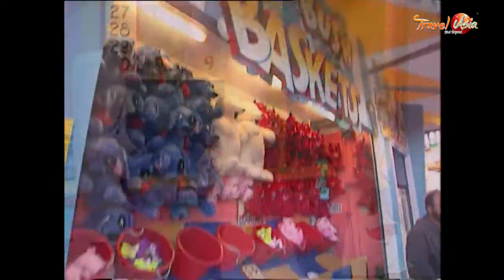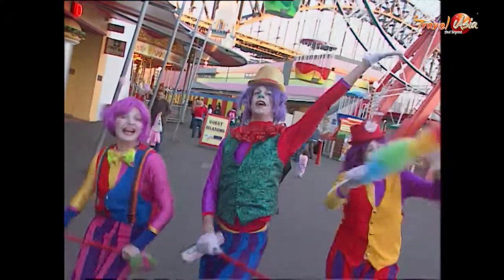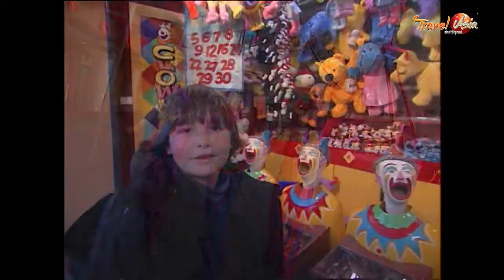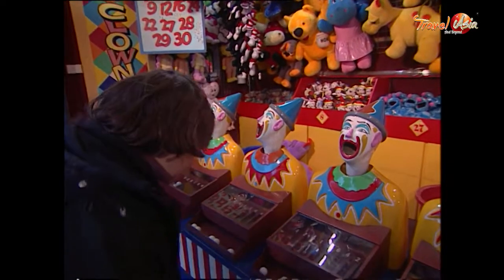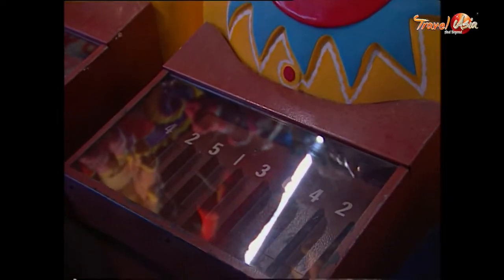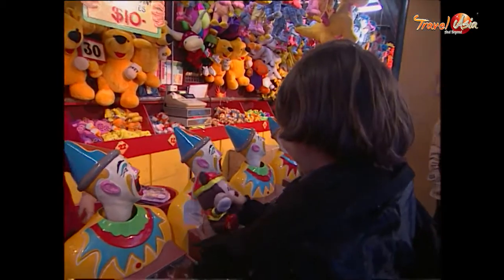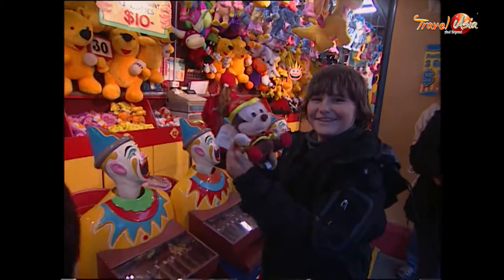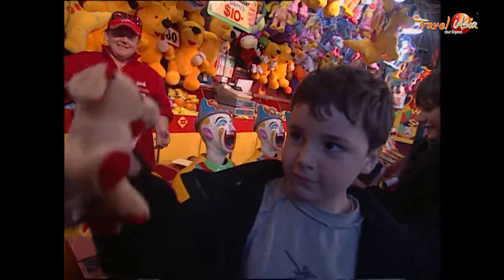There are classic sideshow alleys where you can try your luck on a classic turning clown. And big ending and hey, ha, woo! Now we're gonna play clowns. Everyone here is a winner, so you'll get to take home a cute souvenir.